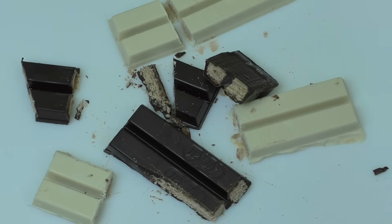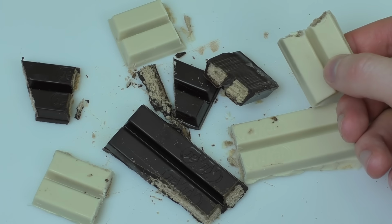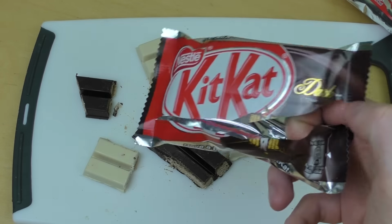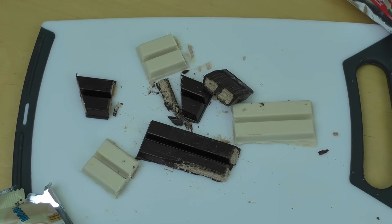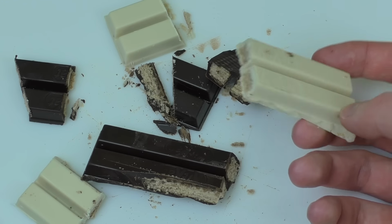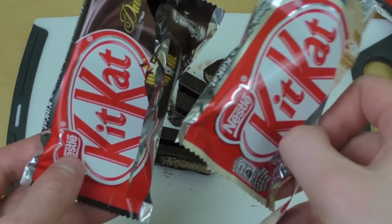Now, KitKat White. Let's do this. Yeah, I'm sensing the white chocolate. Yeah, it's nice. Yeah, they're both very nice. I think both are more interesting than the original KitKat. It's maybe not the most intense dark chocolate experience and not the most intense white chocolate experience. But both are definitely good dark and white chocolate experiences and nice stuff. It's both a win. Yeah, very good.